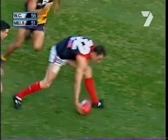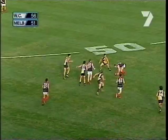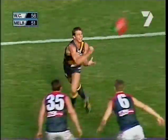Applies a good tackle on Glass. Bruce gathering it well. Demons have got the win, don't forget, in this quarter. Ward was at a throw. Thompson couldn't get it clear. He was trying to find McDonald. He couldn't. The Eagles manning up.